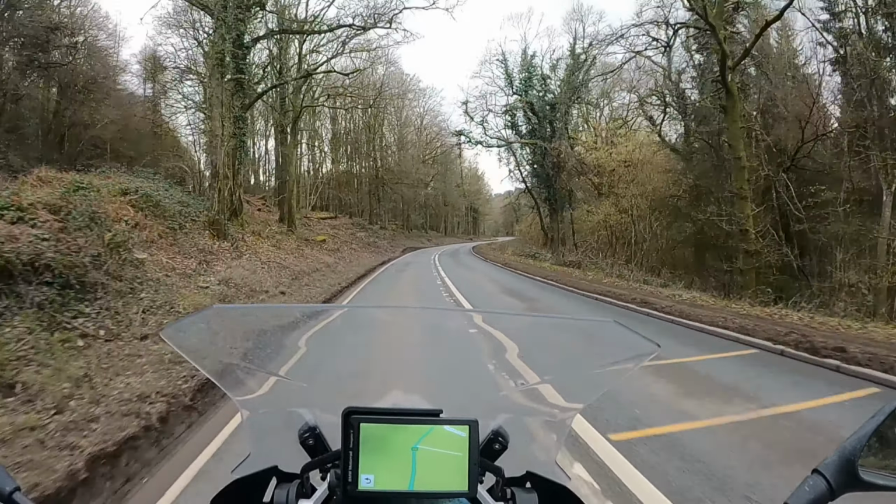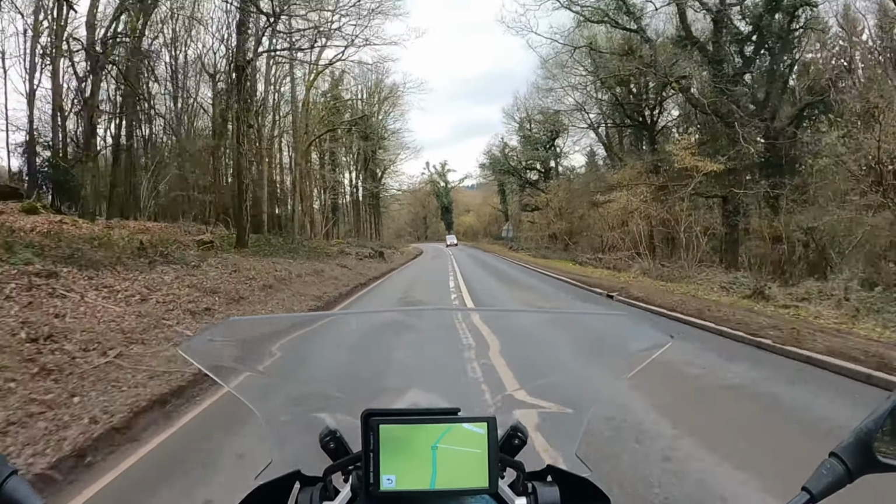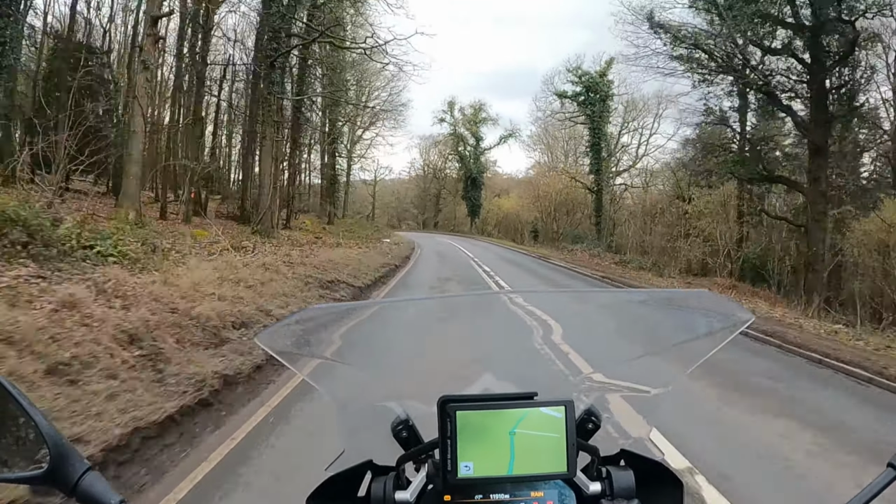Not the most scenic time to come through the Forest of Dean when the leaves are on the floor, but still the roads, some of them are great. I love this ride.